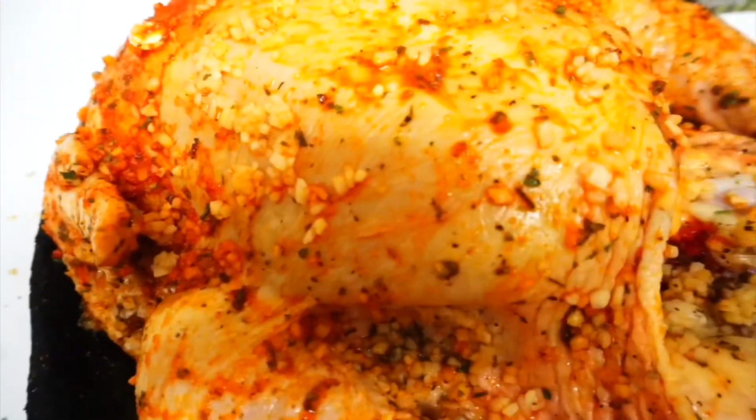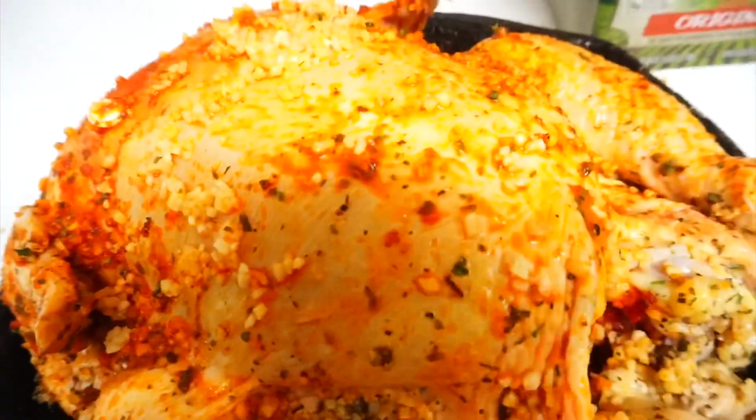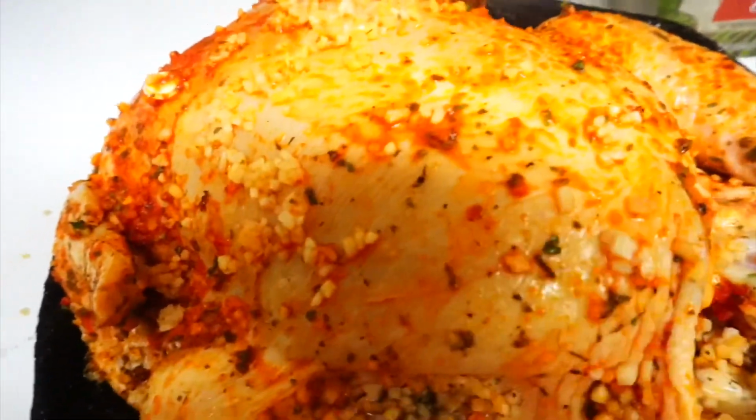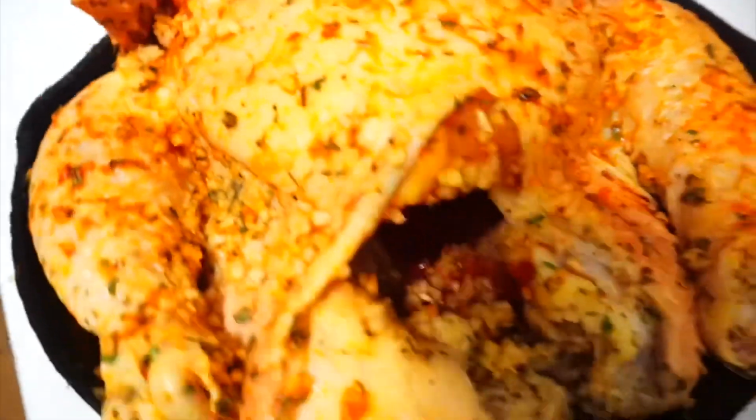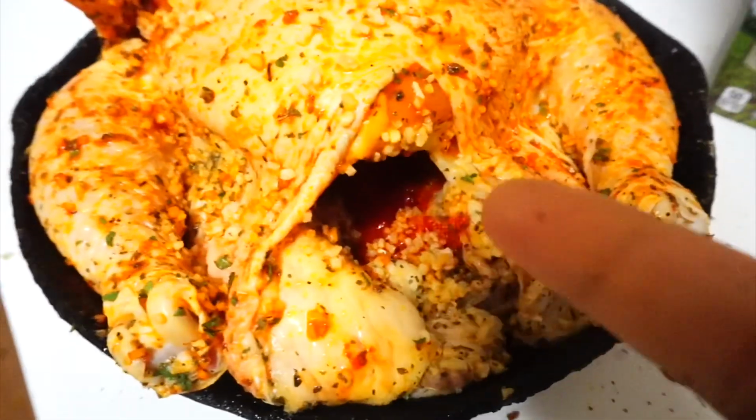Okay guys, so I threw on all my seasons. Yes, it looks a little crazy, but it smells so good right now, and it's not even cooked yet. I'm gonna go ahead and add me some onions to it, so I'll just show you guys as well. I'm just gonna add the onions to the inside.